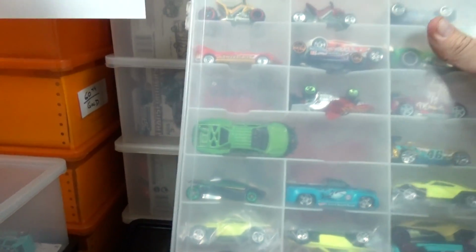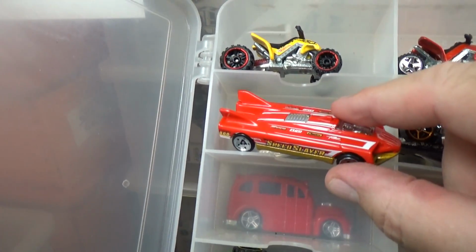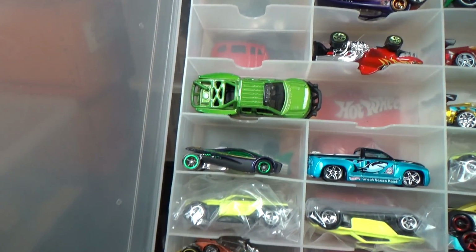I stuck it in this one, so this way I can be prepared and not take so long. Here we have a Speed Slayer. So Speed Slayer will be joining us on our little halftime show here on the RaceGrooves weekend show.